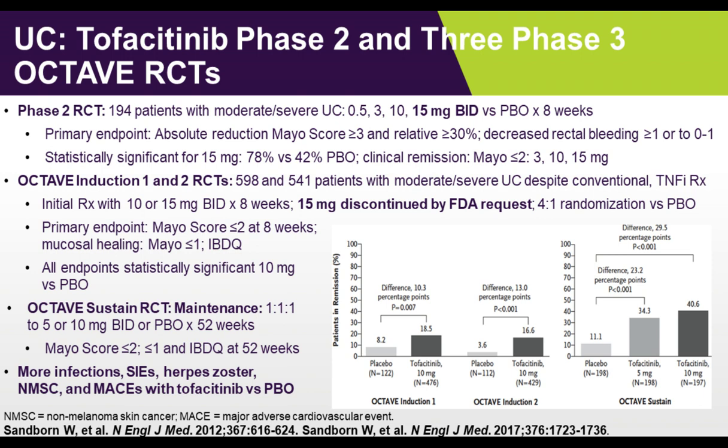If you look at the phase 3 data, and you can see some graphs down at the bottom, basically we see good induction, and then we see maintenance, particularly with the 10 milligram dose. And the defined maintenance, of course, was a Mayo score still less than or equal to 2, and an IBDQ at 52 weeks that showed improvement. There were more infections, serious infections, and herpes zoster, and non-melanoma skin cancers, and MACEs with the Tofacitinib doses versus placebo. But we'll come back to that when we look at the safety profiles.